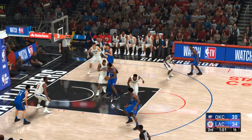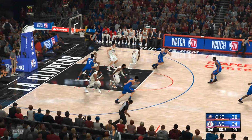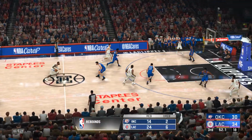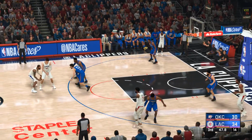Morris against Gilgeous-Alexander. Good work defensively by Morris. And boy, have they been hitting the backboard in this game or what? Kind of surprising. It's such a tight game.